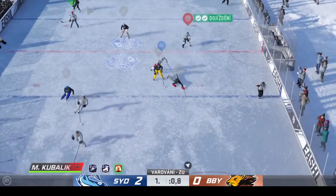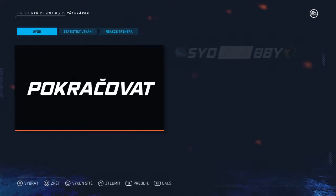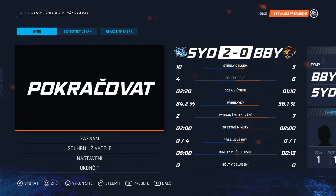Defensive zone. The first period is over as the horn sounds. The rink fairly tilted to one side after the first 20. They lead it 2-0.